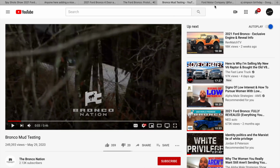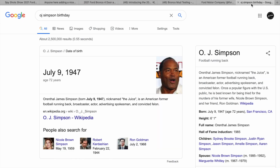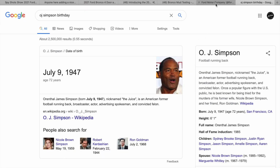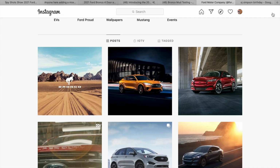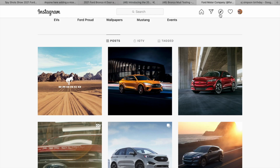But I wanted to show you this post on their social media website on Instagram. Basically, it says the Ford Bronco is going to be released on 7/9. Okay, what is 7/9? We're talking about a Bronco. Remember what this guy drove? What's his birthday? 7/9. That has to be on accident. Why would Ford do that? Anyways, innocent until proven guilty, I guess. So 7/9. There it is. But this is July 9th, and that's coming up. I guess they're going to bring it, and we're going to be able to see what it looks like.